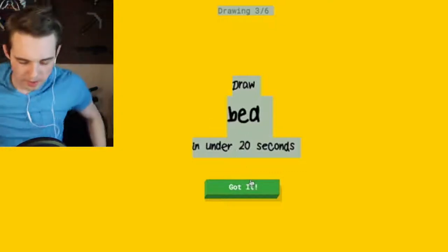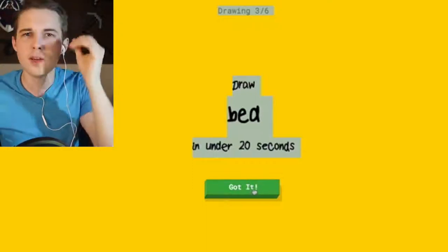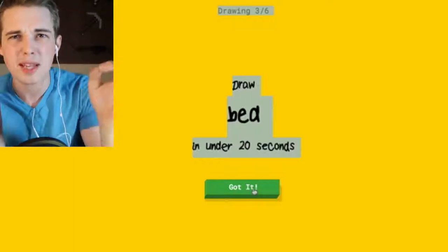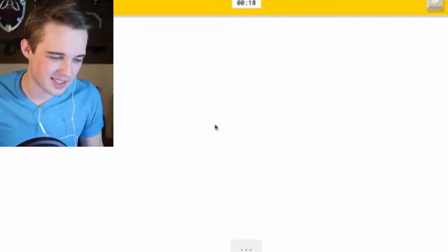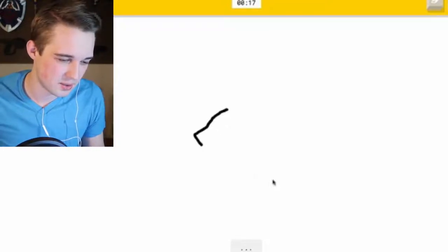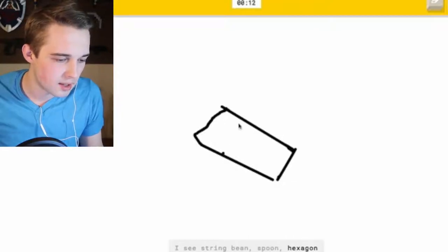Bed. How do we want to draw the bed? Up and down? I like to draw things diagonally, so. You know what's the problem? I'm a lefty, and I'm using my right hand to draw. I don't think I should switch hands either, because that definitely wouldn't work. Okay, we're going to do the side. I see string bean. How is that string bean? Or hexagon. Okay. Or toothpaste.